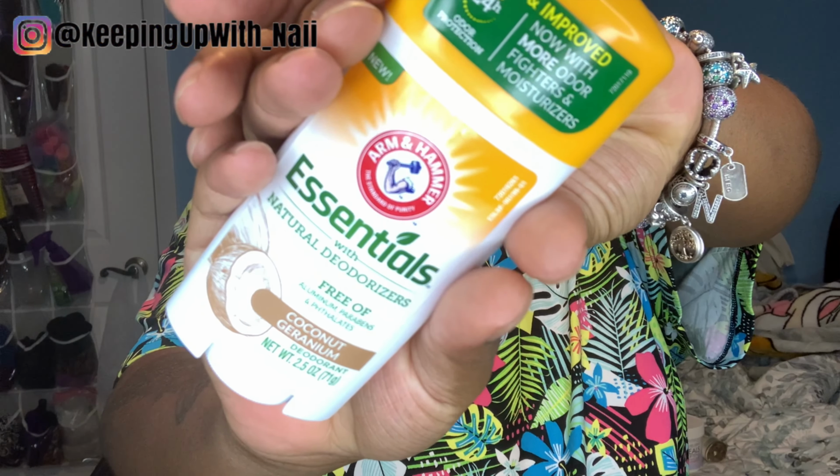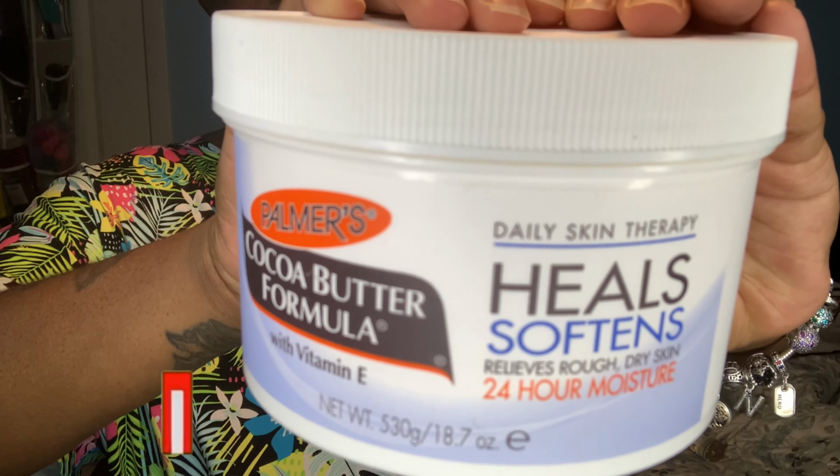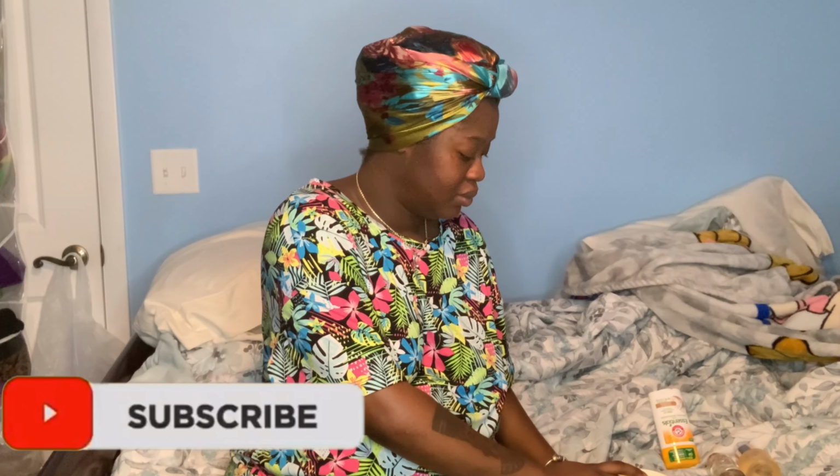I'm just taking my favorite deodorant from Arm & Hammer in the scent coconut, because like, why not? It's not going to clash with any of the scents that I'm using. And then I'm going to take my Palmer's cocoa butter formula. I got the big jug because I love this product here.